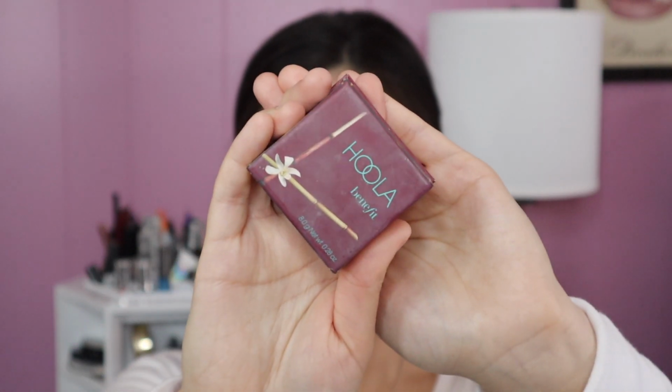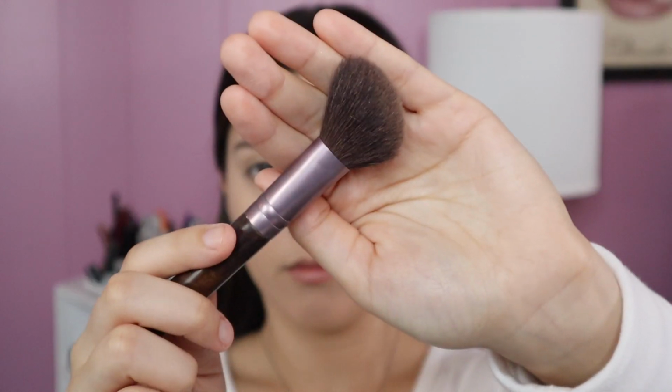For contour, I'm using the Benefit Hoola Bronzer on a small contour brush by the brand Sheer Cover. When applying this, I like to make a sharp line under my cheekbone and blend it out with the brush. Be careful with this bronzer because a little can go a long way. I'm going to take that into my hairline, my jaw, and sweep any excess all over my neck.